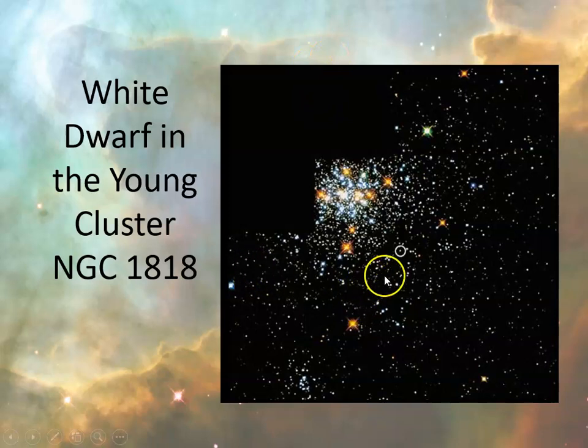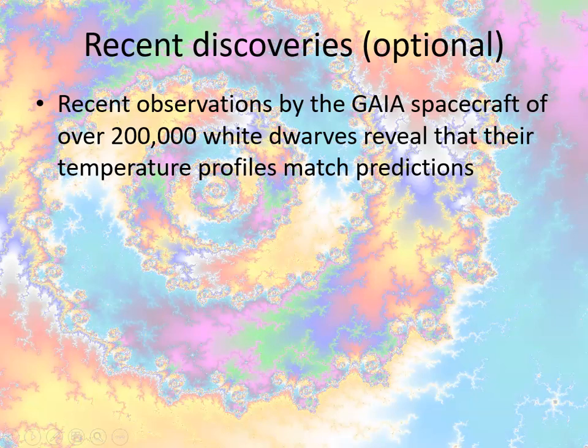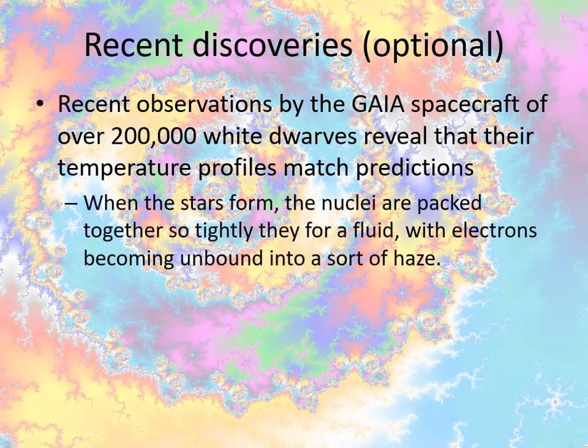In fact, here's a white dwarf in a nice cluster of stars right here. And recent observations by the Gaia spacecraft have revealed over 200,000 white dwarfs that show that their temperature profiles actually match the theoretical predictions that the computer simulations and the pen and paper calculations are indicating.